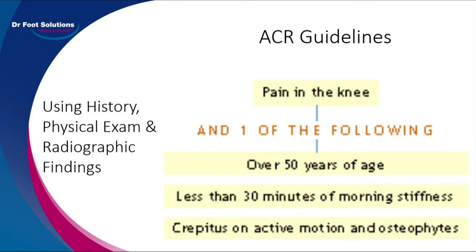If you then use their guidelines where they add in radiographic or X-ray or imaging findings as well, you'll see that the criteria is pain in the knee and at least one of the following: over 50 years of age, less than 30 minutes of morning stiffness, crepitus on active motion, and osteophytes, so this would be showing up on X-ray. So you're correlating it with X-ray.